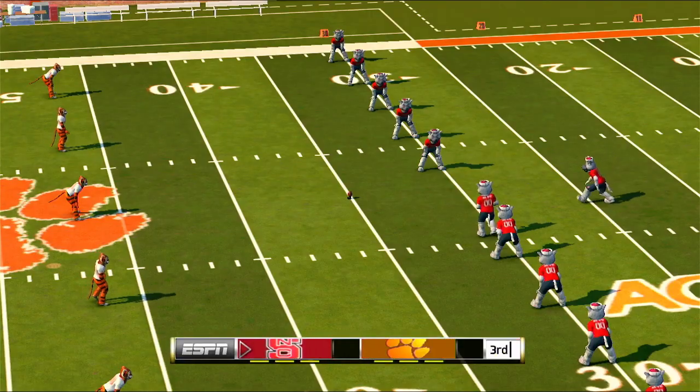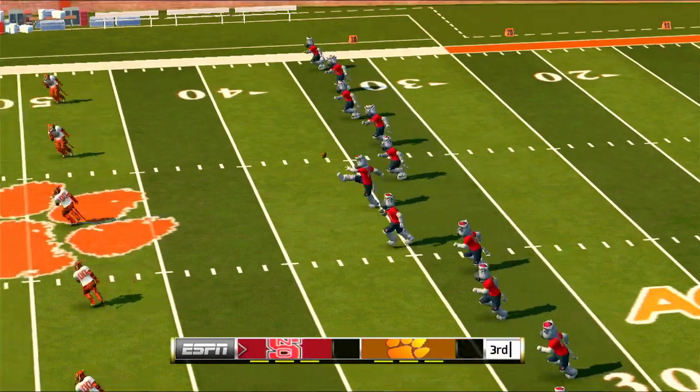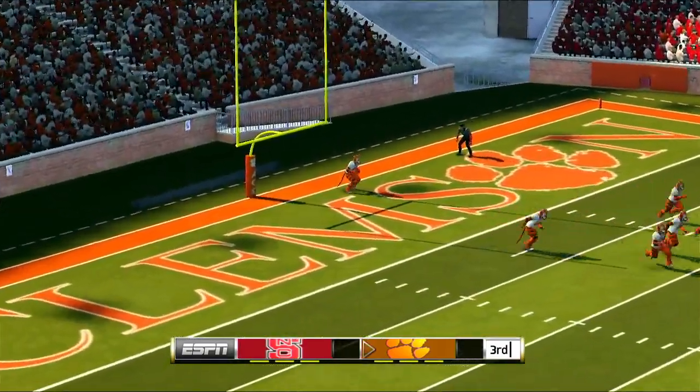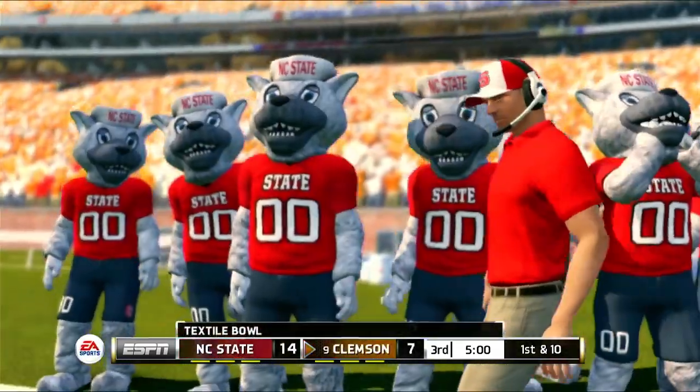Welcome back, everybody. Second half action about to begin. Nice kick, plenty of distance. And it goes into the end zone, down for a touchback.